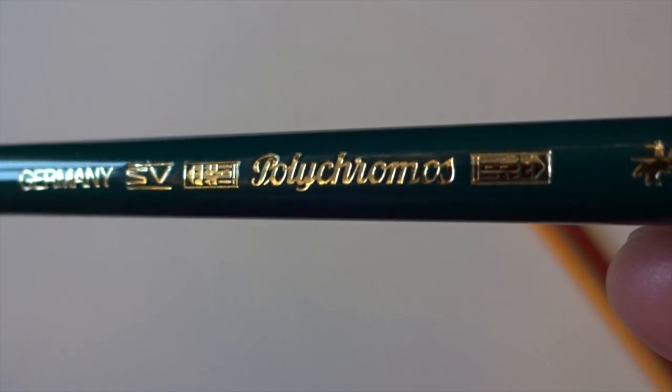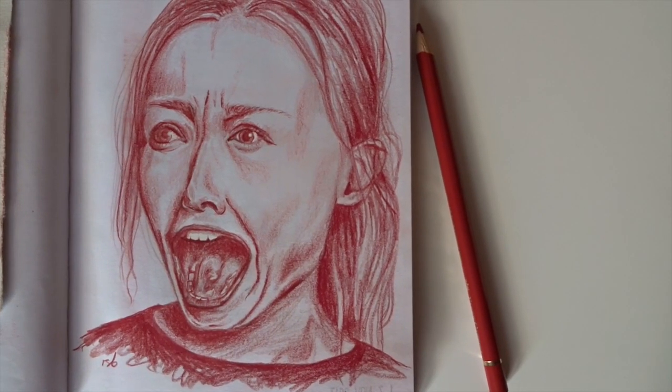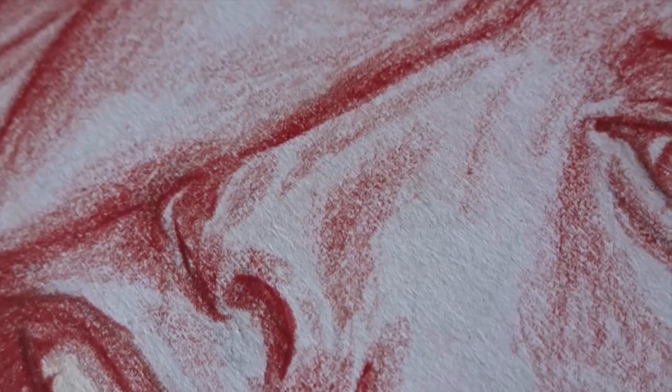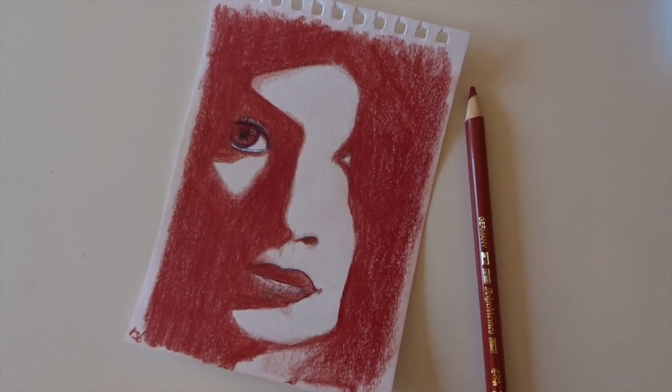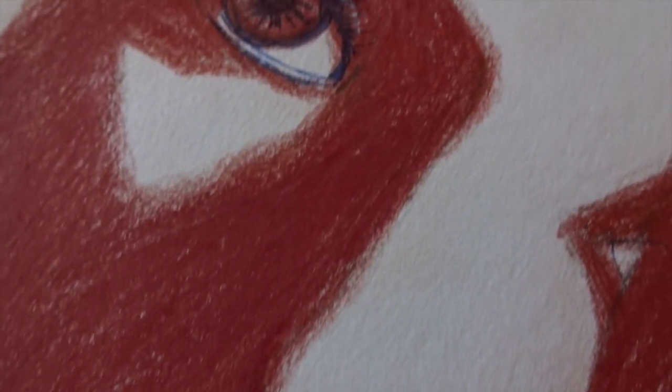And then more recently I bought myself polychromos pencils. I'd seen artists using these online and I thought they just looked really great quality. I'm just really loving trying out lots of different materials at the moment to find what my creative process is for creating illustrations, and so I just want to try as many things as I can.